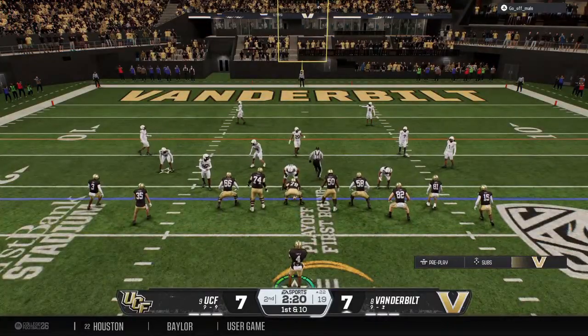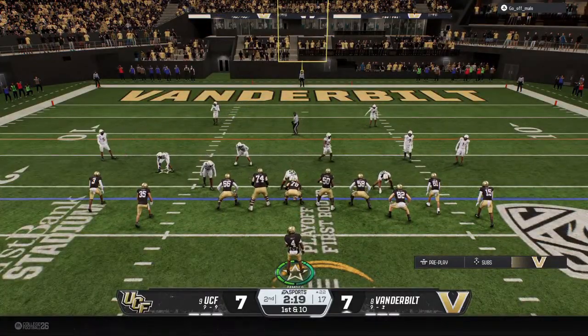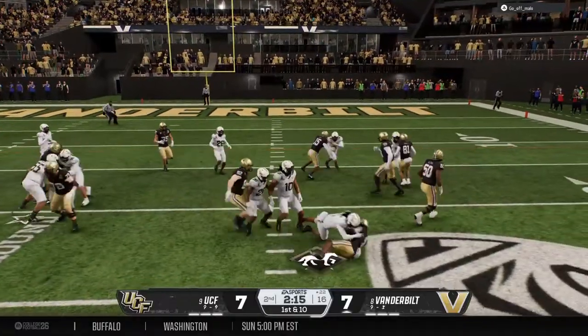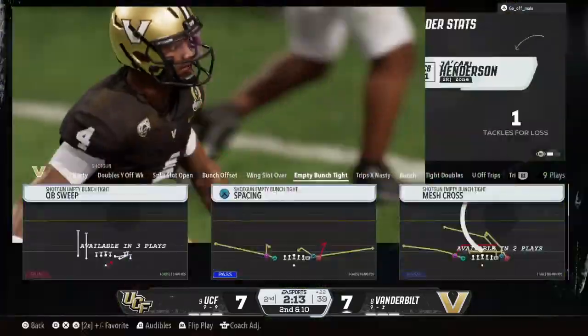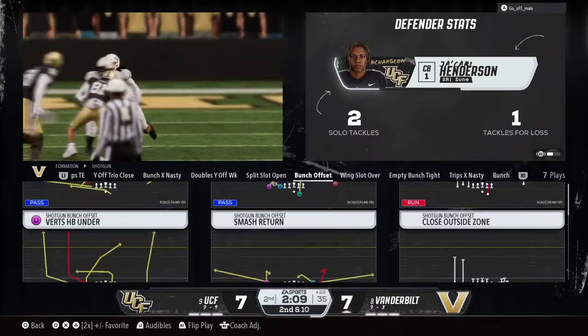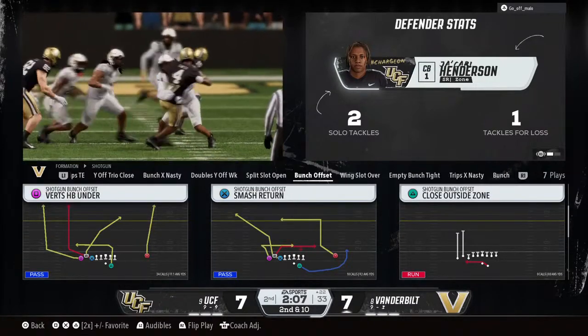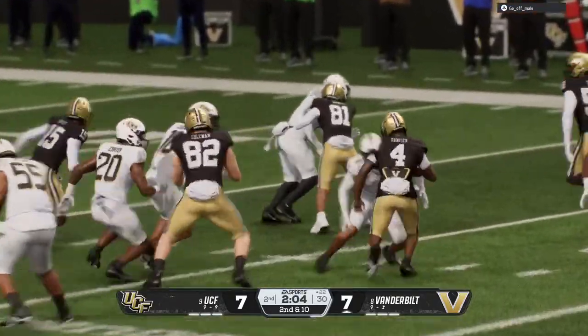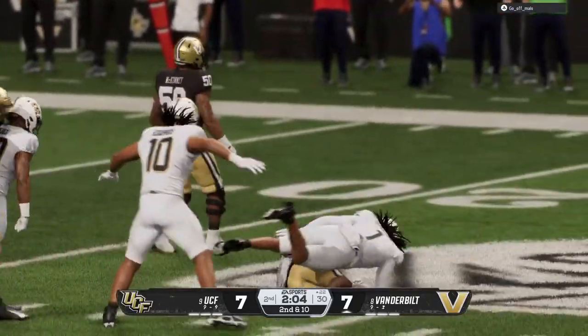Commodore starting a new series here on 1st and 10. Let's go. And it looks like the quarterback's going to run it. The defense all over it. They stop him right at the line. Well, that's what we call assignment football by the defense. They took away the back inside, and there's a perfect play to be able to stop an athletic quarterback on the option.